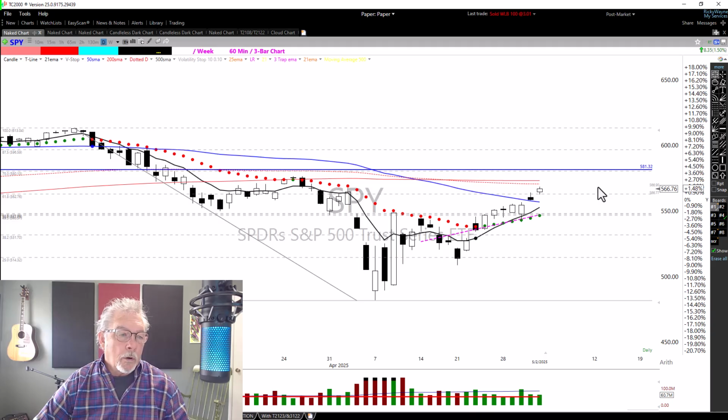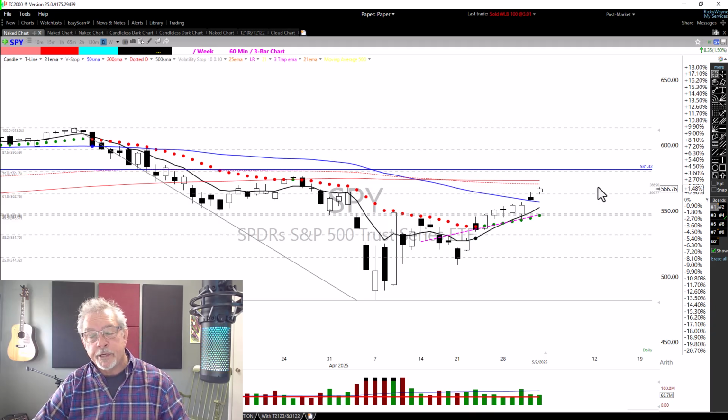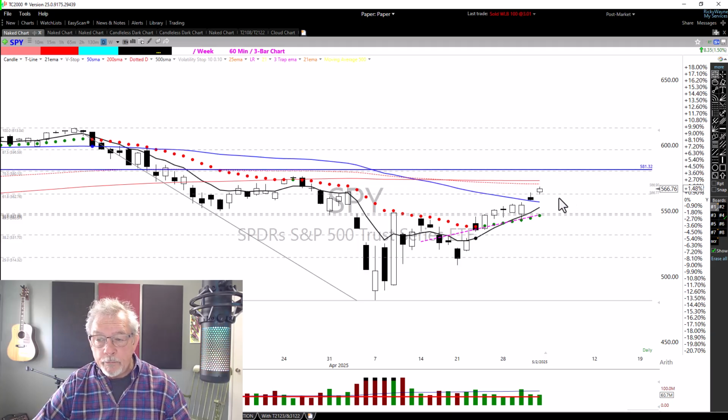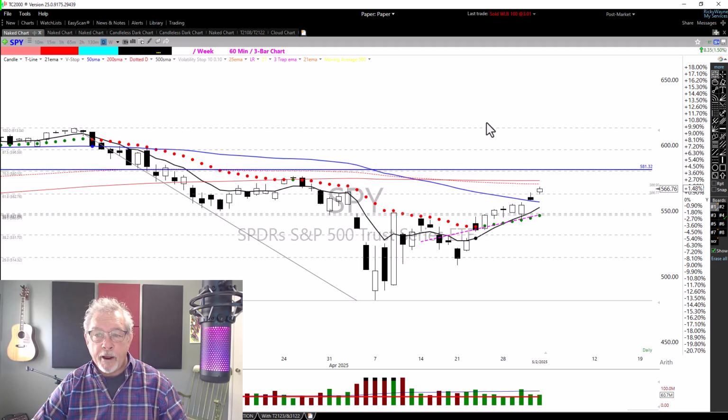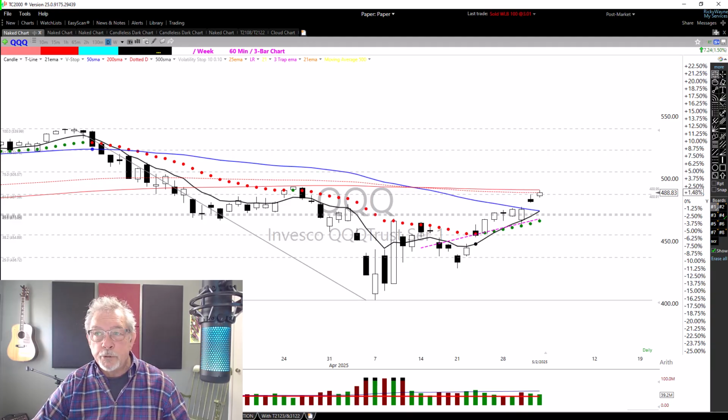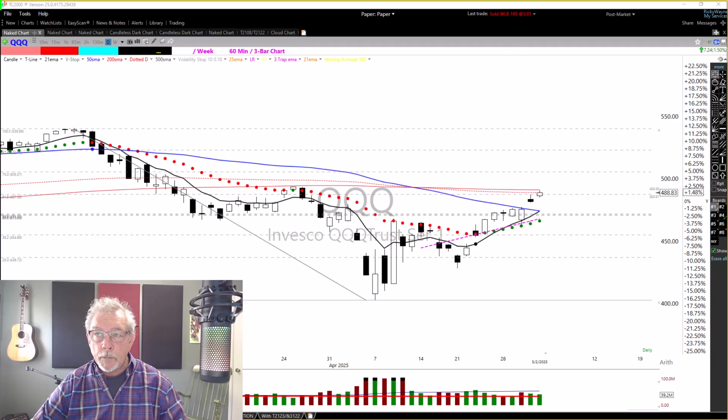And that is also our 75% retracement line. That's what these gray lines are, they're retracement lines. And you can see we're coming back up toward that. We've cleared the 50% line, and we've cleared the 61.8 line, and now we're headed to that 75. If you take a look at the Qs, you can see that it's pretty much doing the same thing. And let's do this. We've had a nice rally to the upside. We've had a rest.